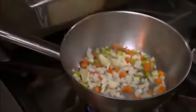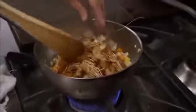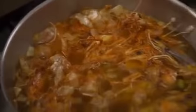In here we've got a little bit of garlic, carrots, onions, and also some celery. And just cook that through until it's a little bit translucent. And what I've done here is roasted some prawn shells off, a bit of prawn heads as well. And this will be the basis of the sauce. And what we'll do is we'll give them a crush as well so that it just releases a little bit more flavour. Cover it with some water and then let that go and develop its flavour for about 20 minutes.